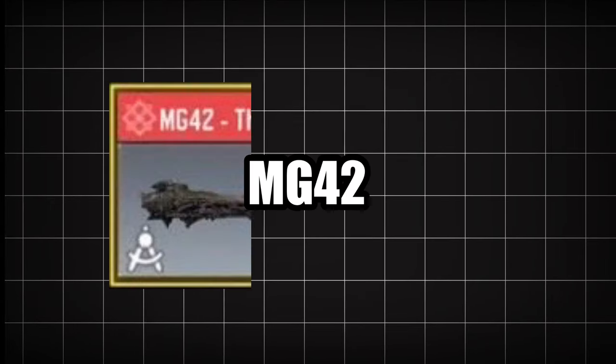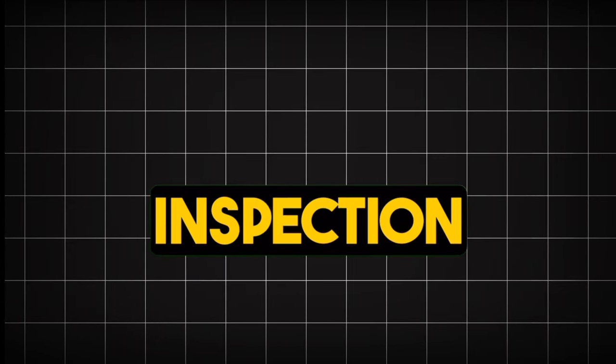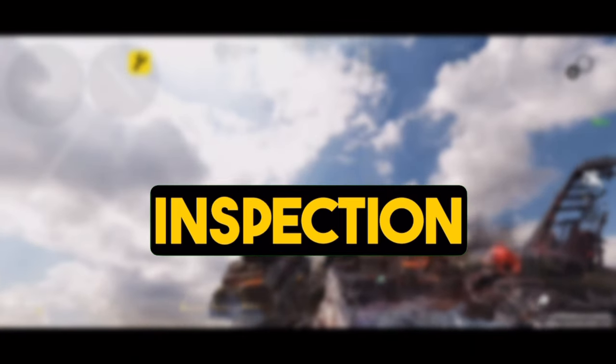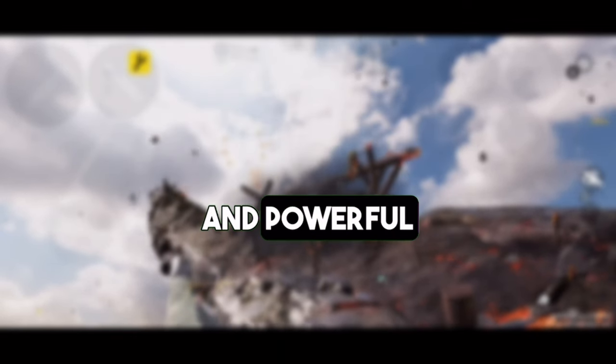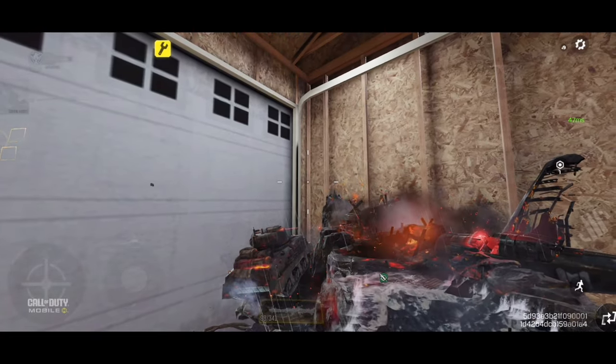Is the Mythic MG42 worth your money? Let's find it out. I gotta say, this weapon inspection has more details than the entire Warzone Mobile. Forget your basic weapon inspection, this is a full cinematic experience. This is military nostalgia and a powerful tribute to our brave soldiers. Now let me just provide you the storyline of the weapon inspection.